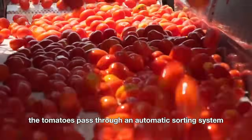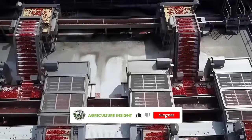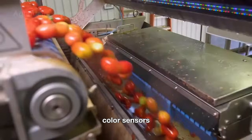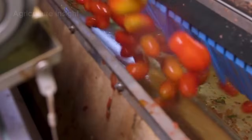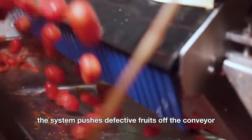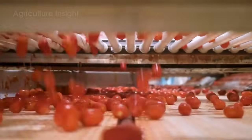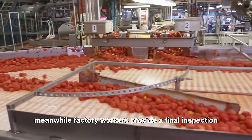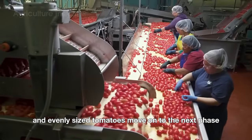Once washed, the tomatoes pass through an automatic sorting system. Color sensors and laser scanners detect and remove any bruised, rotten, or unripe tomatoes. Using either air jets or mechanical arms, the system pushes defective fruits off the conveyor. Meanwhile, factory workers provide a final inspection, ensuring that only perfectly red, ripe, and evenly sized tomatoes move on to the next phase.